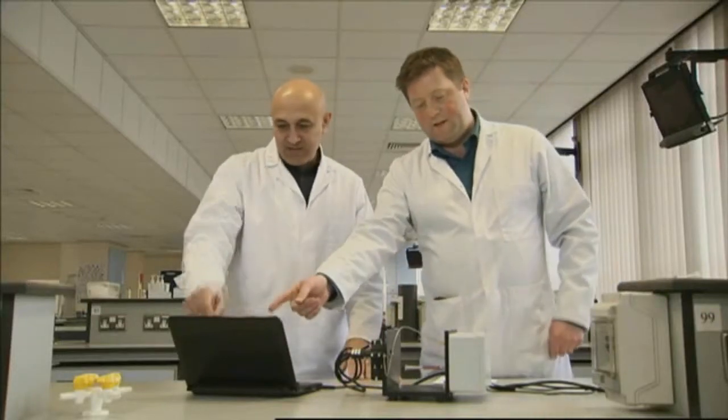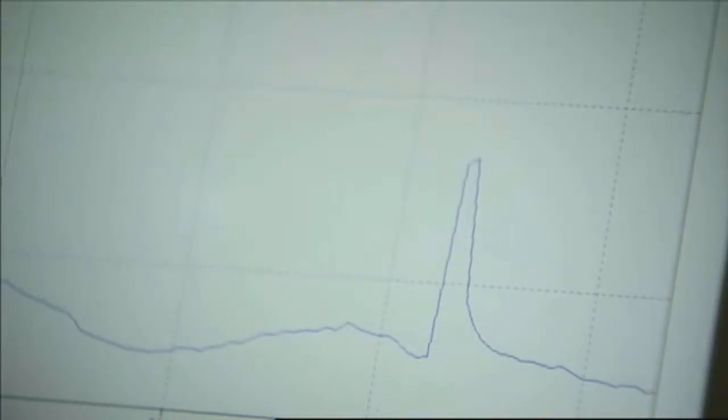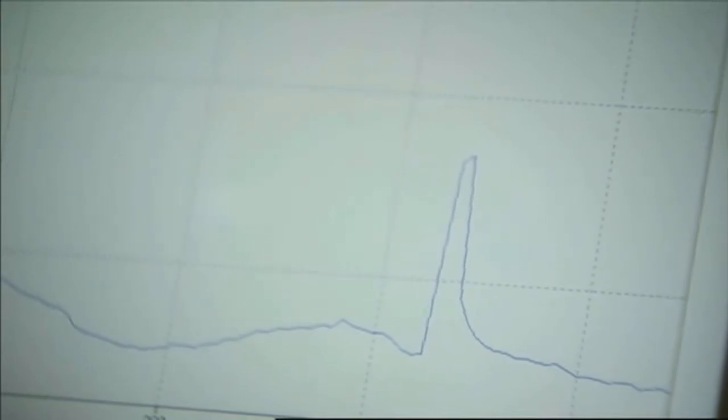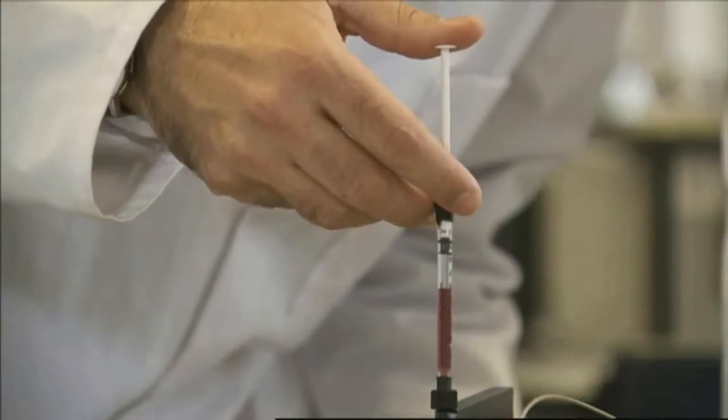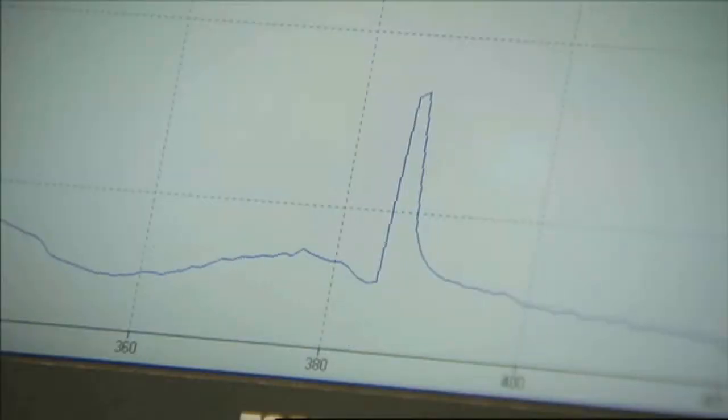Yeah, so in this case, because there's no pathogen there, we're seeing a signal. There's a very clear spike. The graph is counterintuitive. If no E. coli are present, the viruses align in the flow of liquid, and some of the light from the laser is absorbed, which the graph shows as a spike.